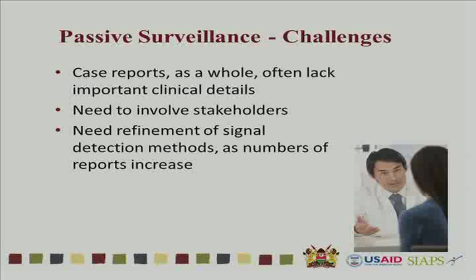However, we all know that case reports as a whole often lack important clinical details. This limits our ability to make the necessary inferences from them. To improve this system, we need to involve stakeholders, specifically the medical professions such as pharmacists, physicians, nurses, and patients as well, to engage them in more complete adverse event reporting. We also need to refine signal detection methods as the number of reports increases. At FDA, we're relying more on data mining to detect signals, for example.